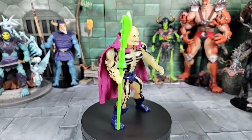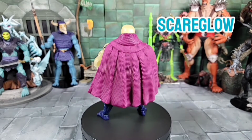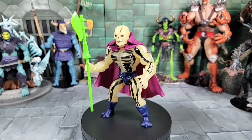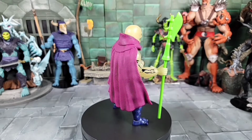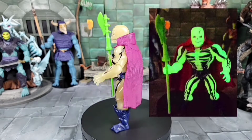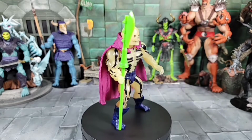So, counting down my top 10 favorite Origins figures, moving on to number 3, we got Scareglow. He's another figure I couldn't believe Origins put out in the line so early. His sculpt and paint are just fantastic. But what's really cool with him is this guy can really glow. I mean, look at this image, right? He probably glows even better than the vintage, and the vintage really had a cool glowing effect.